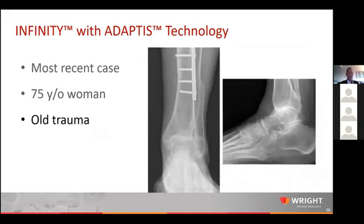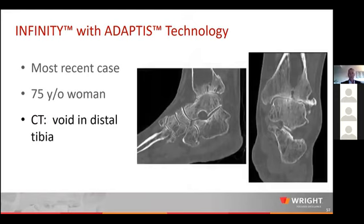This is my most recent case. I just did this past week. 75-year-old woman, old trauma. So you see she's had the old tibial fracture. She's got a little bit of varus. She's got bone on bone, but she also has subchondral cyst. And you'll see the CT scan there. There is a void in the distal tibia, not just a subchondral cyst. There is a large void in the distal tibia.